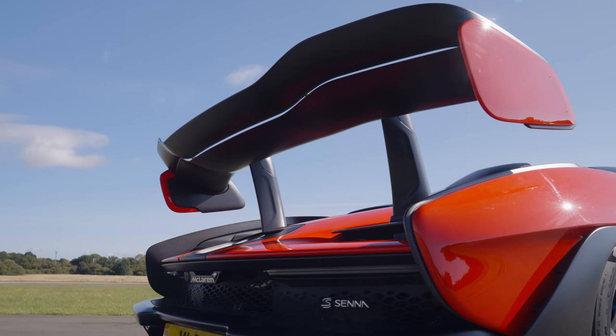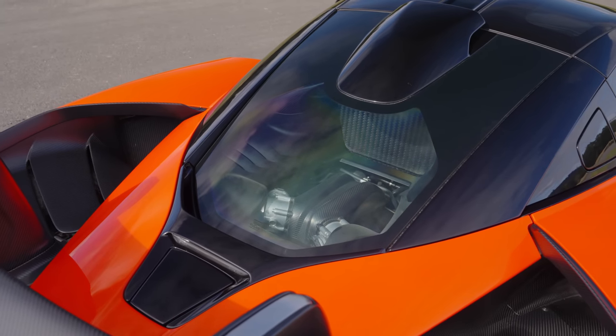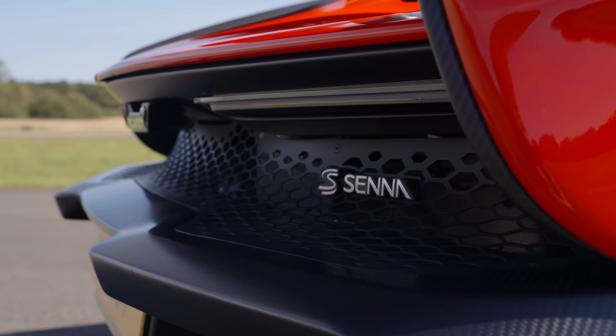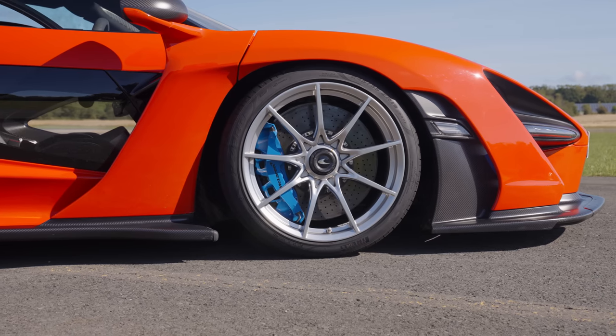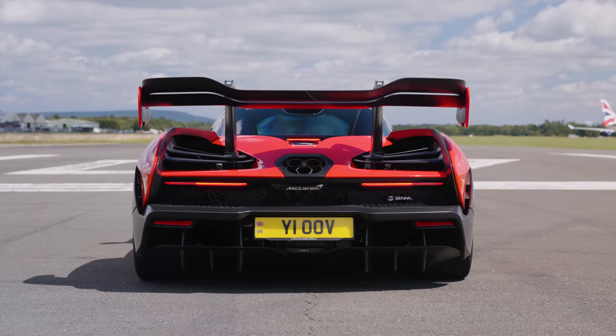This is the Senna. And for this car, McLaren did away with the P1's sleek lines and hybrid drivetrain and invoked the name of its most famous Grand Prix racing driver. It wasn't built for straight line speed. It was built to go faster around corners than any road car around any track. Happily, there are some corners about half a mile that way. Better get to them quickly then, hadn't I?